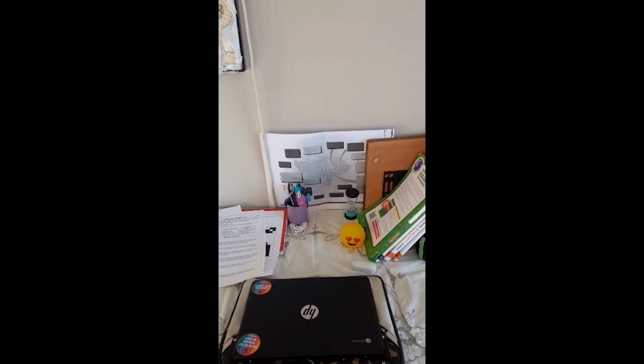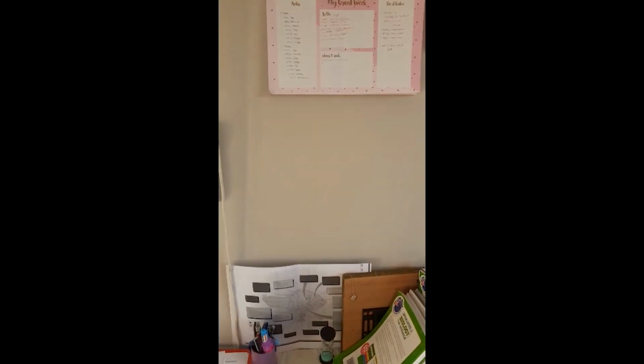This is my study space for lockdown. It has everything I need, from my iPad to my Chromebook and my drink bottle so I don't have to get up every now and then. It also has my planner for the week where I plan my stuff, so I have everything balanced.